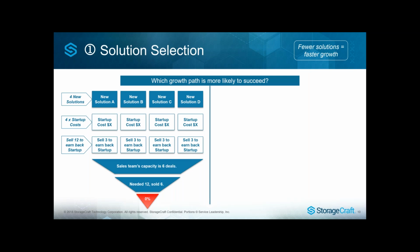Well, if your sales team's capacity to sell anything is only 6 deals, and you needed to sell 12 and you only sold 6, your bottom line is 0 or it's worse. In addition to that, you need too much training, too much pre-sales support. You do fewer repetitions of each installation, and so you're not very good at it from a quality standpoint, which means you have a poor customer experience and you have unhappy sales reps. And you have a 0 to negative gross margin on that deal.